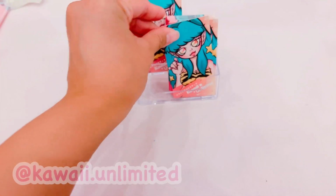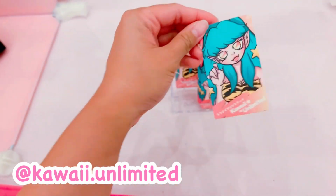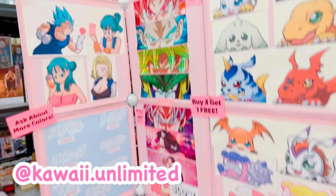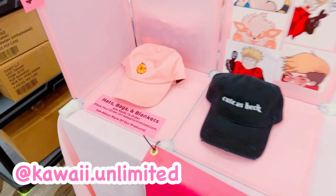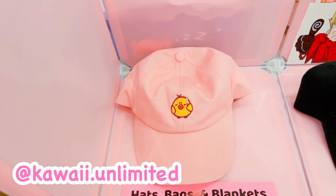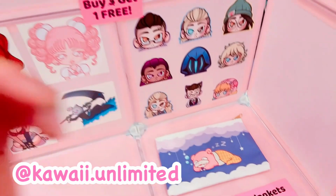Okay, this is Kawaii Unlimited. She's such a sweet artist, very talented. You guys gotta follow them here. She sells all these anime Pika stickers. Aren't they fun? And then look at these hats. I love this one. So cute. And she also has some pouches left. She's been super popular. You guys need to check her things out.